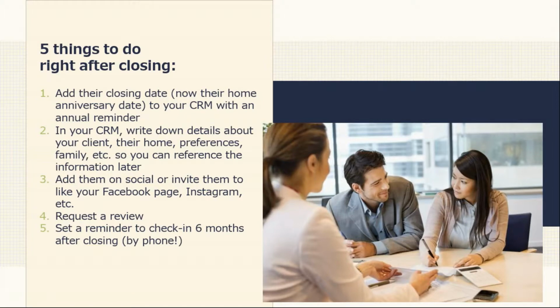And then last but not least, set a reminder to check in at 6 months. A lot can happen, obviously, after they move in. Six months gives them enough time to get settled, but just set a reminder either in your CRM, in your phone, however you keep track of everything, to follow up with them in 6 months. Cool? Okay.